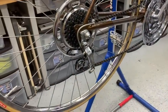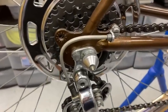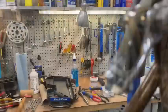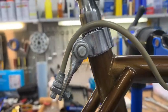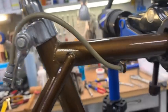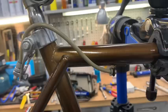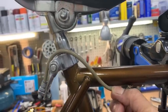Alright, I went through and cleaned all the cable housing and I installed it just to make sure everything is going to be there. So this is a little loop that goes to the rear derailleur. That's really in good condition. This thing had this adjuster all the way up, which made it a little too short of a space. So I did cut off just a little bit of the cable, because it was kind of sticking up way high. And now when this actually gets the cable, it'll come like this. So that's how it should be.